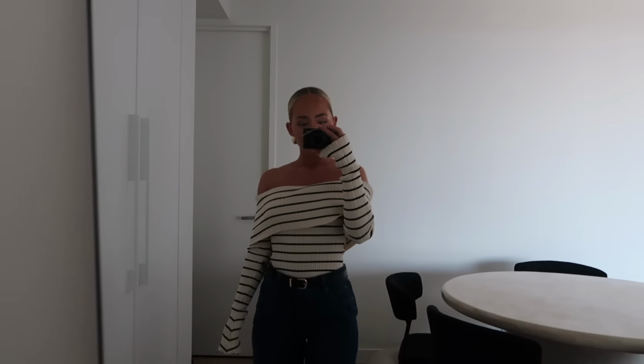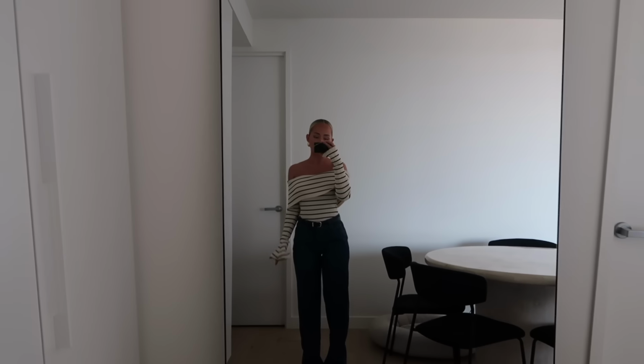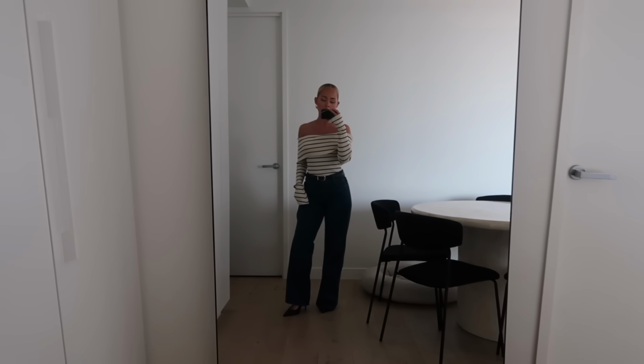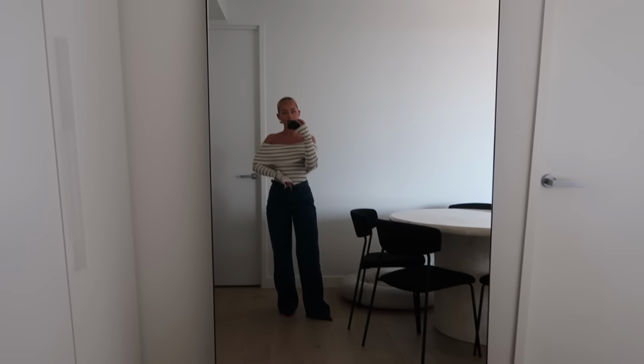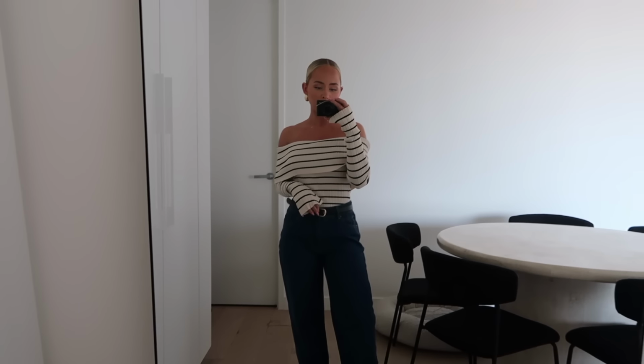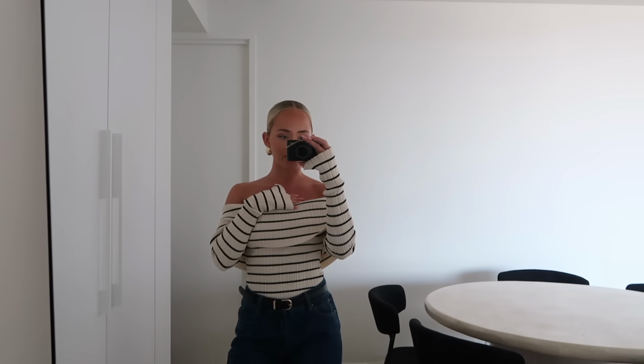This top is from Meshki. They kindly gifted it to me before my trip, but I didn't actually end up taking it away with me. I feel like it definitely gives Parisian vibes. And then my heels are Tony, no sorry, they're not Tony Bianco, Bellini. And then I'll just take my black YSL bag, I think. This belt, I think, is also from Princess Polly. It's either Princess Polly or White Fox. Earrings, oh wow, there's a smudge on the mirror. Earrings, I think, I can't remember where they're from.